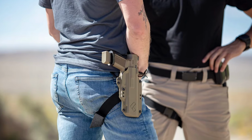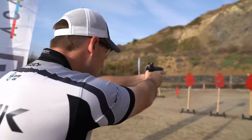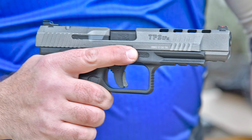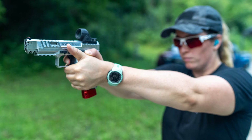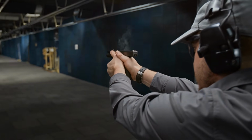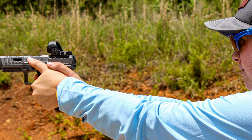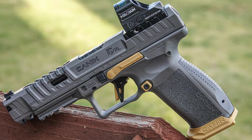It's not just for budget-minded competitors either. I've seen guys run this gun against $1,500 setups and hold their own all day. Canik absolutely nailed the formula with the TP9 SFX. Performance, reliability, and out-of-the-box accuracy that embarrasses pistols twice its price. This is the kind of gun that makes you wonder why you ever thought entry-level meant compromise. The SFX is fast, accurate, and battle-proven on the competition circuit, and it deserves a top spot on any serious shooter's list.